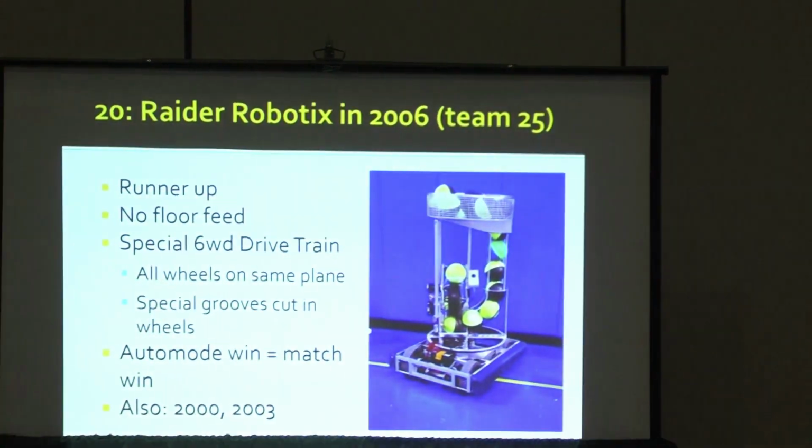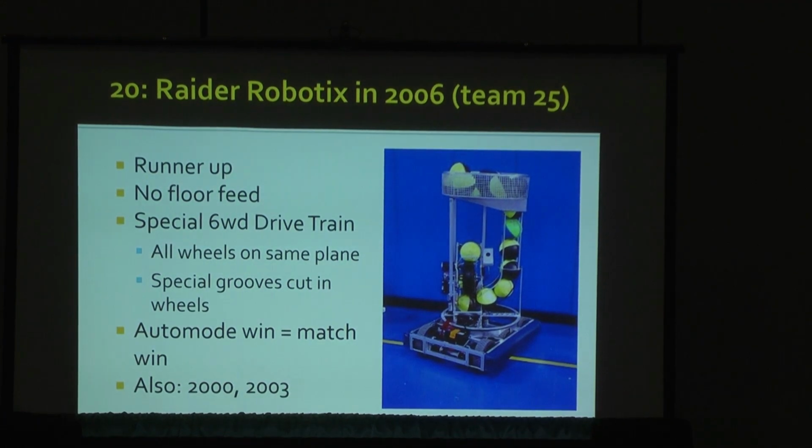In 2006, that was the fourth year of autonomous mode. And in 2006, it was the first year of the small basketball that you shot through a hole in the wall. And the hole that year was a vertical hole. So if you line drive the shot through the hole, you just powered it through, that would be the best way to shoot that ball.